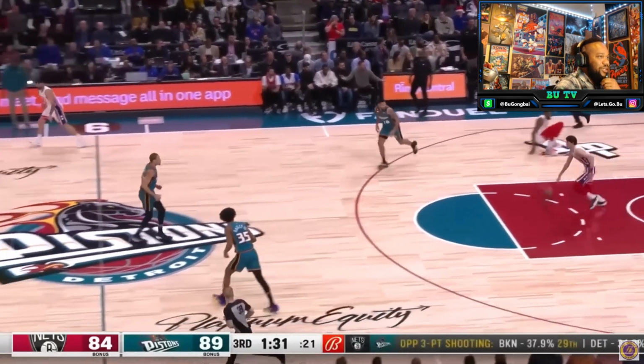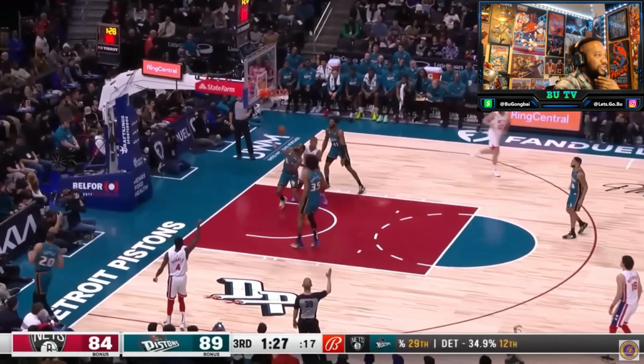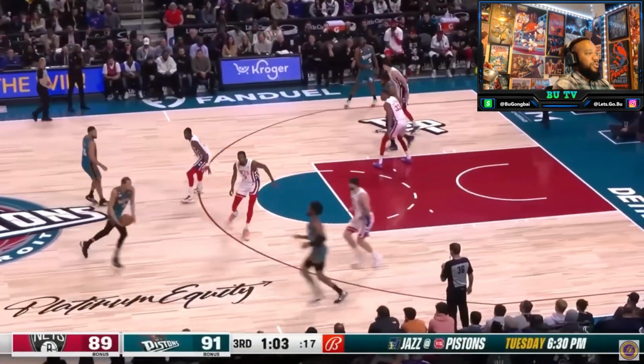Get that thing to Yuta. Again, Yuta at his height, bringing the ball up the floor, making the right pass. Yuta Watanabe, baby. That's what I'm talking about.